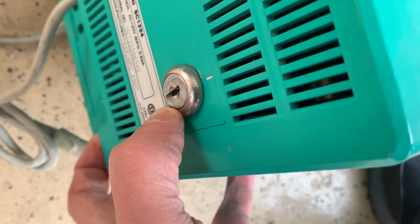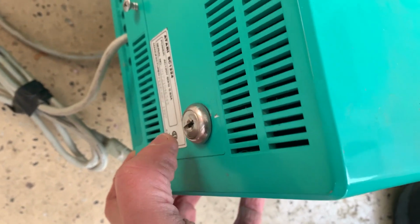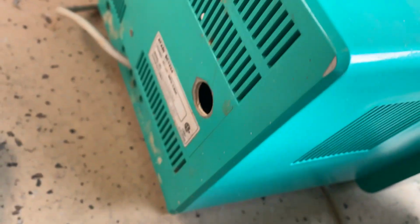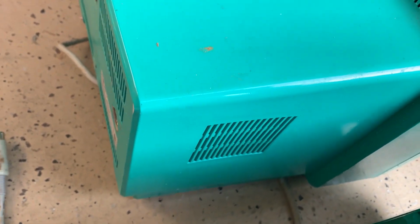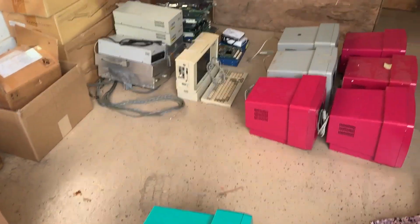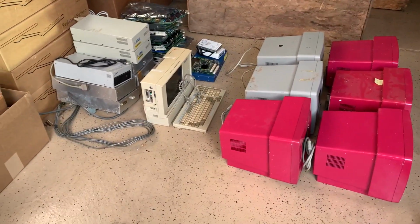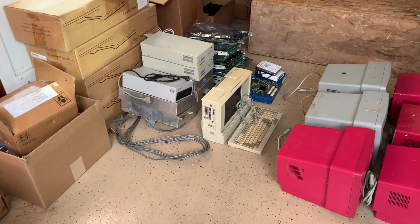I figured out the hole. So some of these have a key lock on them. I really don't understand why a monitor would be locked, but some of them have a key lock, and then some of them have a hole where the lock should go, and then others of them don't have anything there. So I think these monitors are fairly highly modified, is what I'm guessing. And TVA Energy Center. So I'm thinking that the trade show thing was not an Atari trade show, but rather this TVA Energy Center using Ataris for whatever they were doing.